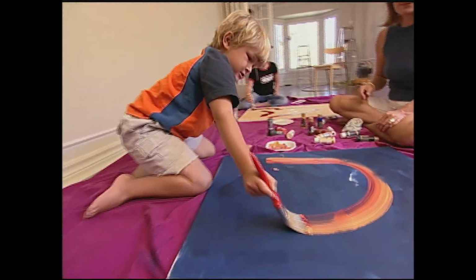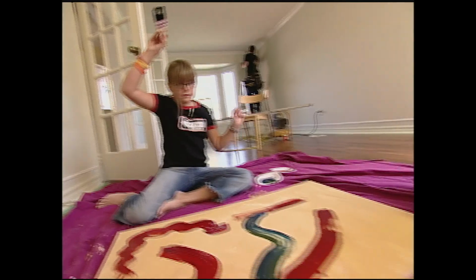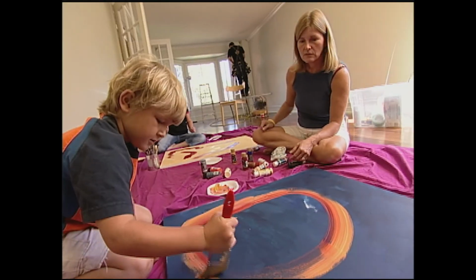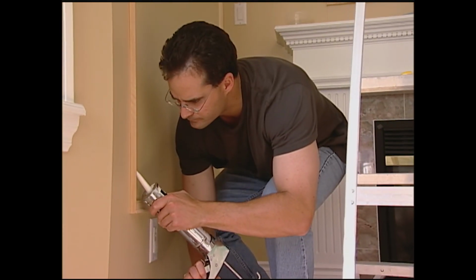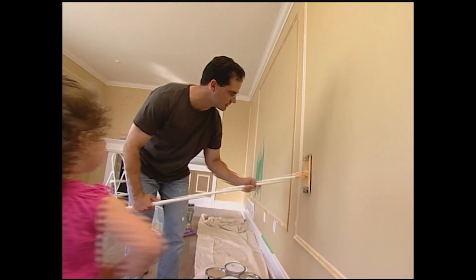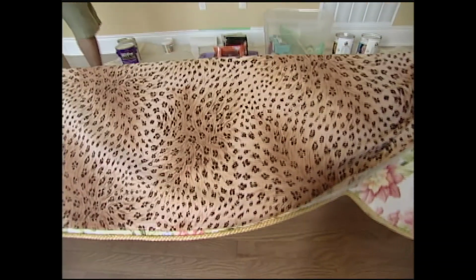How's that? Lovely. Okay, good. Stop now. Yeah. Done. You're good. That looks great, you guys. I'm really impressed. Mark's got some of the molding up, but the walls haven't been painted. While Mark preps the wall, Heidi gets down to the dirty work of stripping away the layers left behind by generations of Valance owners before her.